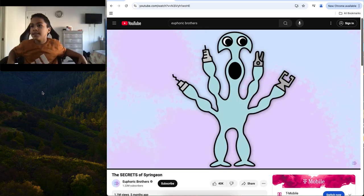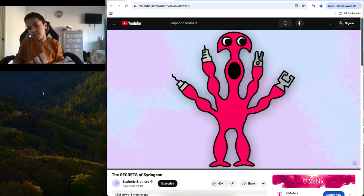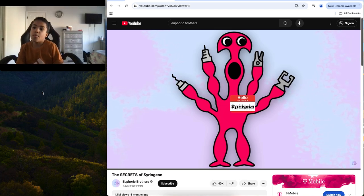And also to make this new character stand out more, its color was changed from the light blue it originally had to red, to the final fuchsia color it currently possesses. As a result of this, it was temporarily given the name Fuchsia, which was later used as a substitute for Syringeon.